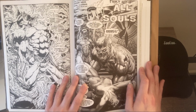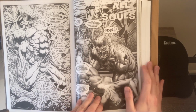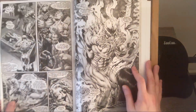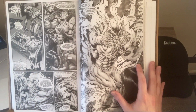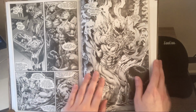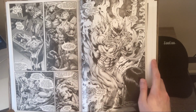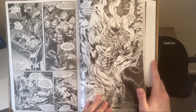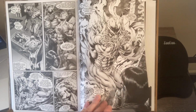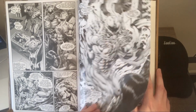And man, just looking at this opening splash page, yeah, he accomplished that. Just great stuff. I mean, look at these pages. Look at the inking. Look at the anatomy. Man, I love it in this big treasury or whatever size is oversized. It just looks so good.